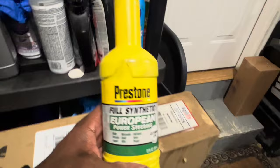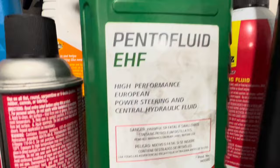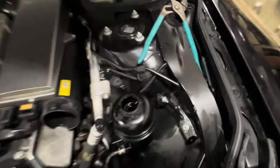I typically use either the full synthetic Prestone power steering fluid, the European blend, or I will use this right here. So you're good either way. Top it off. Spin the pulley so that it doesn't start off dry. There's already a little bit of oil in the pump. But when you start it, let it get the air out of the system. Leave the cap loose or off, make sure the level is right, and go ahead and start her up.